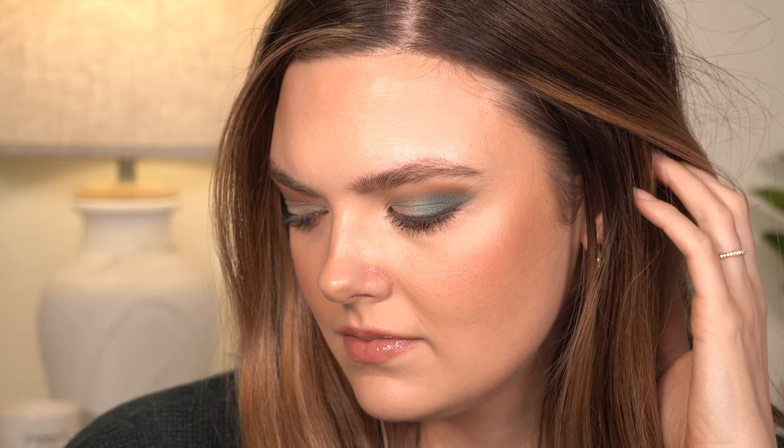Let me go ahead and put on some mascara and my lip, and I'll come back and show you the finished look. Okay, this is the finished look, you guys. Oh my gosh. I don't even know what to say other than I love this. This is definitely not something that you normally see me do on my eyes, but I am loving this. Obviously not an everyday look, but what a pretty color combination. First impression of this is 10 out of 10, 12 out of 10. I don't even know what to say. I can't get over it.